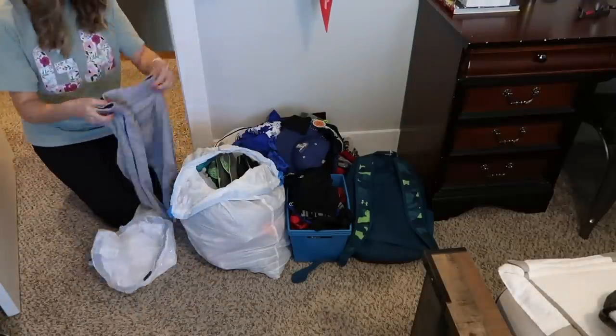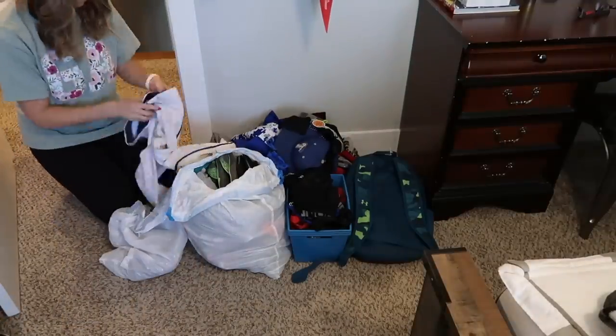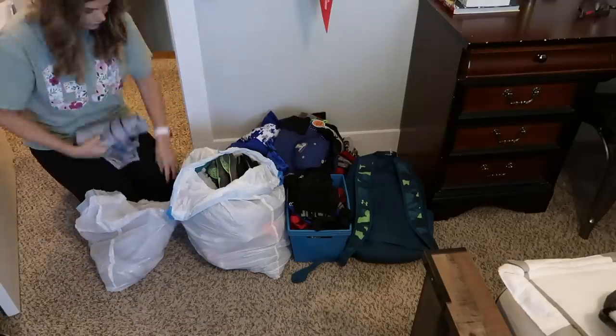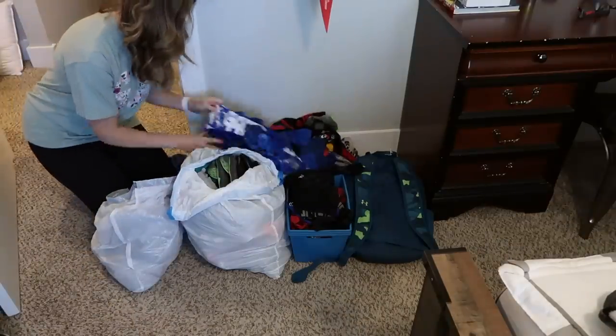Okay, it's the next day. I'm gonna first take all of this stuff downstairs, and then I'm gonna start going through all of his books and decide which ones we're gonna keep and which ones we're gonna donate.